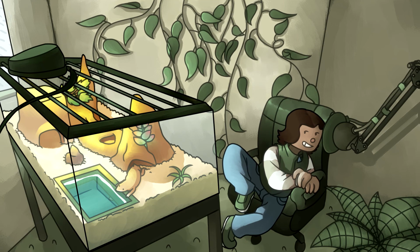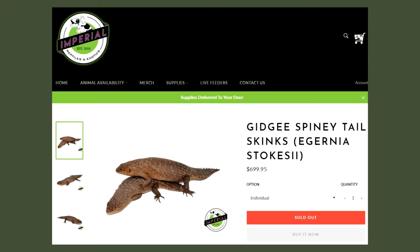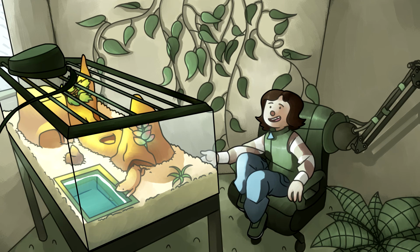Considering there's a high demand for Gidgee skinks, but barely anyone breeds them. The only fellas I've seen breed these guys would be Imperial Reptiles and Exotics for $700. So, any reptile breeders out there looking for a species with low supply and high demand, hey, how's it going?